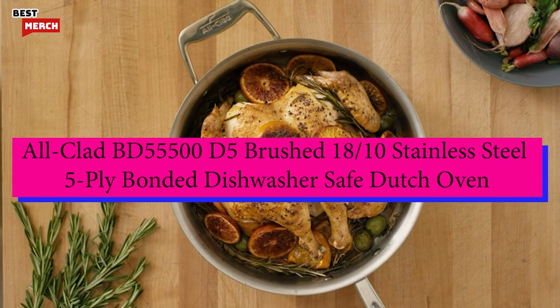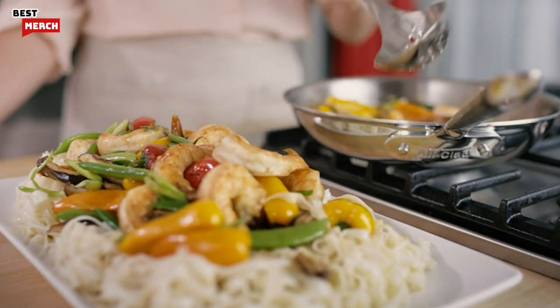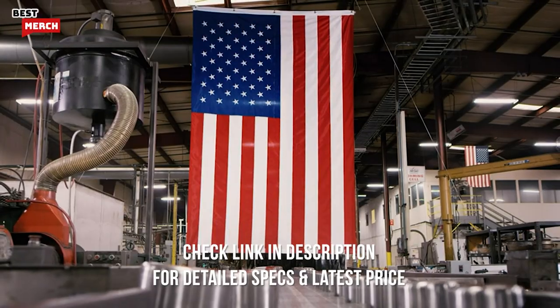Delicious, doesn't it? You ignited, you sauteed, you seared, and you served. Wow, that tastes good. All for the love of cooking. And you cooked with All-Clad, the original bonded cookware. American-made and best in class.